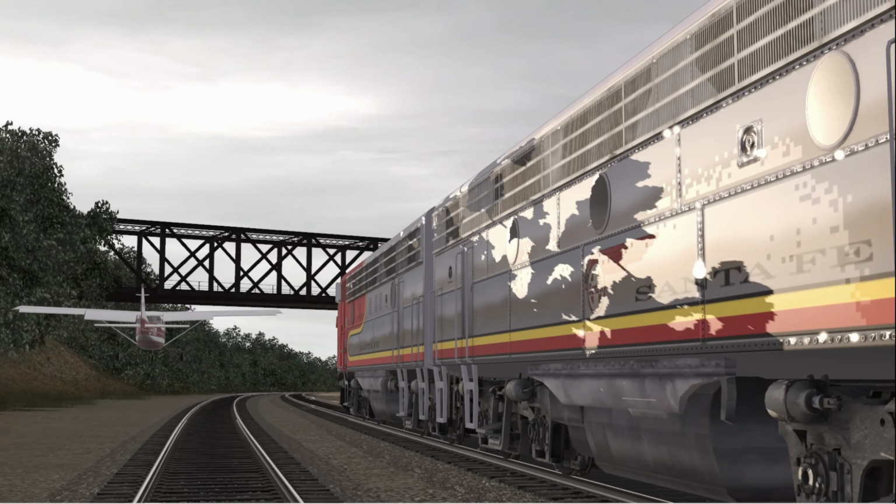Here we catch the Super Chief crossing the Missouri River on the 4,082-foot Sibley Rail Bridge, the only single-track portion of the entire Marceline Sub.